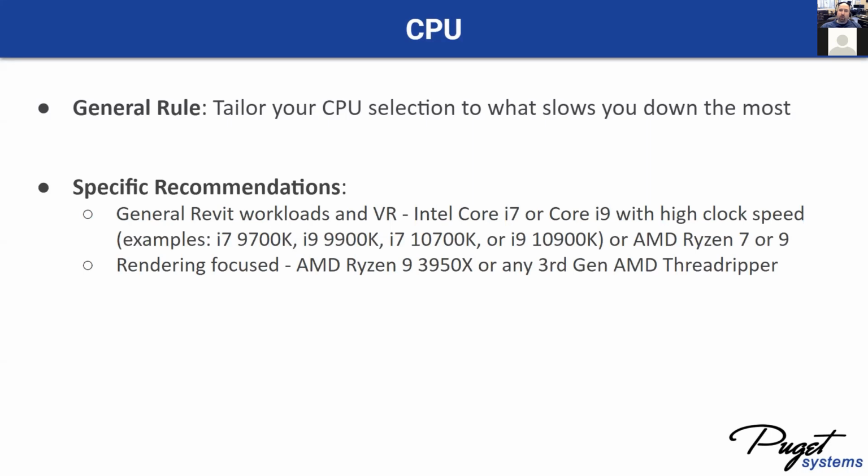And then if you're going more rendering focused, or if you're building a separate workstation for rendering, on the CPU side of things, AMD's Ryzen 9 3950X is a fantastic one. That's the top end of their Ryzen line right now, 16 cores. So it does really, really well. More cores than you need for just Revit, but fantastic for rendering. And then any of their 3rd gen Threadripper chips, those have 24 up to 64 cores, and they are phenomenal, but they get more expensive. They're in the $1,000 plus price range just for the CPU.